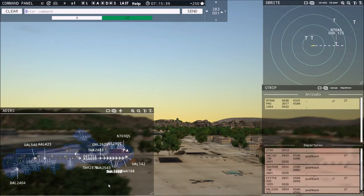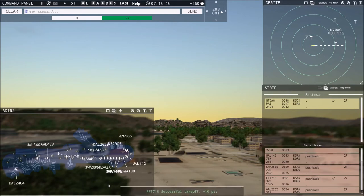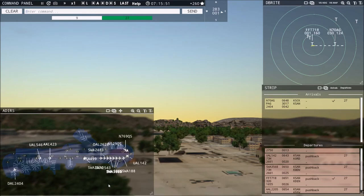That is going to Louisville, SDF, Louisville, Kentucky. All right, there we go. So we got that information available now, so we can make this a little more interesting. We still have a bunch of planes to get off the deck here, so let's see if we can get some more going. Okay, Frontier's off the ground. Where's Frontier going? He's going to Denver.